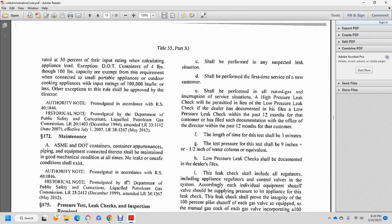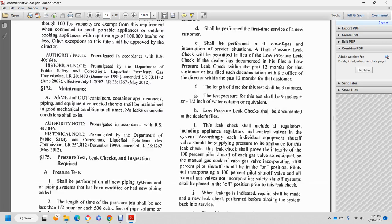172. Maintenance. ASME containers with piping and equipment connected thereto shall be maintained in good mechanical condition at all times, and no leak or unsafe condition shall exist.